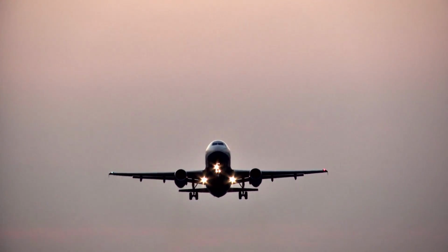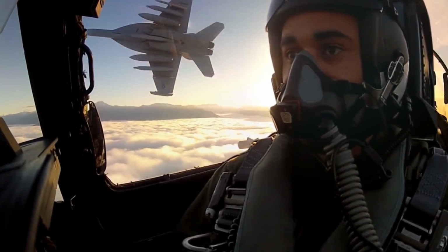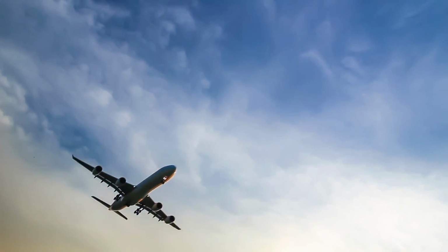Airplane flight is more popular than ever. Billions of passengers fly each year. Pilots make flying look easy, but it's not. There are many invisible forces of physics at play during each flight. How does it all work?